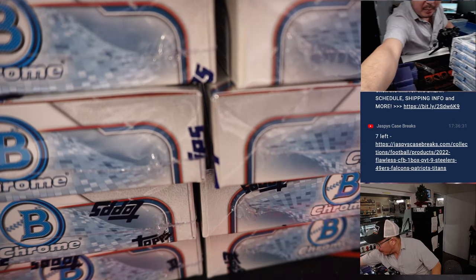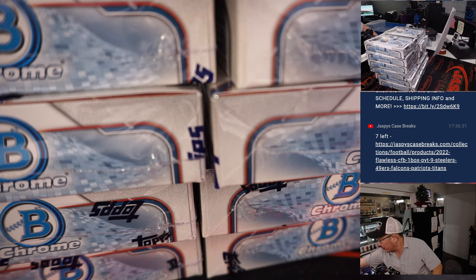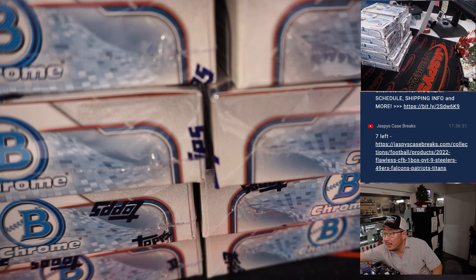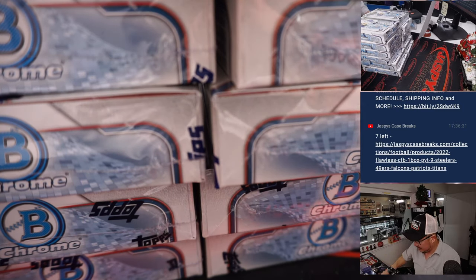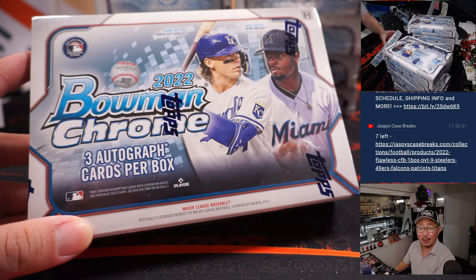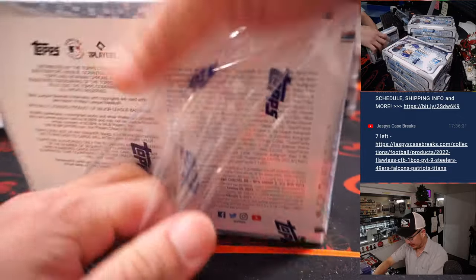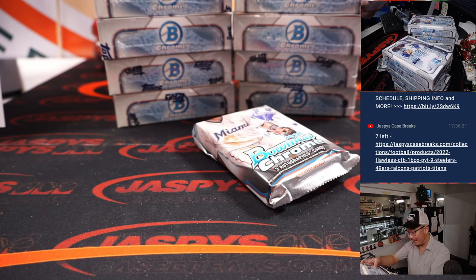This camera back, the top camera back this way. Get it flipped around as we were getting some pack stacking help. Get more of a bird's eye view on this break here. All right. Just autos. Three autos a box. Makes this pretty nice. Thanks everybody for making this happen. I appreciate it.